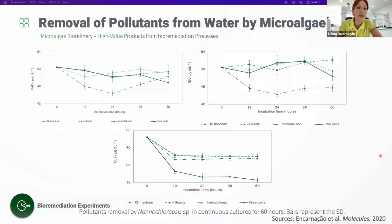Olanzapine displayed a different scenario, in particular with the control group, where there was a drastic reduction in the concentration of olanzapine. This will be discussed in the next slide. In the group of free cells, olanzapine was removed around 30 micrograms per milliliter after 60 hours of culture, suggesting more affinity to the molecule of olanzapine than the molecules of paracetamol and ibuprofen, presumably reflecting the electrostatic interaction and other forces between them and the components of the membrane.